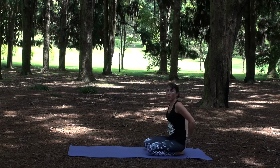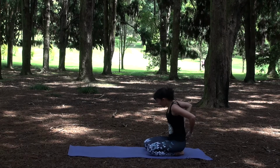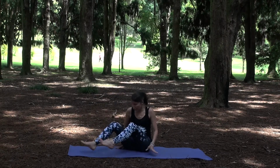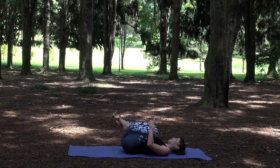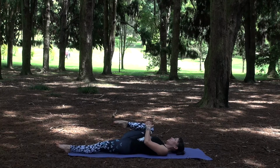Inhale, lift the body. Now we're going to come onto our back. Let me shift everything around here. Onto your backs. Hug those knees in. Rock around. Release the left leg. Hug your right knee in.